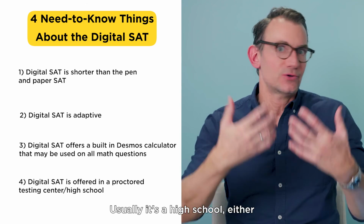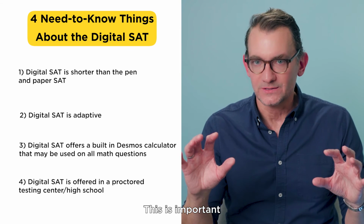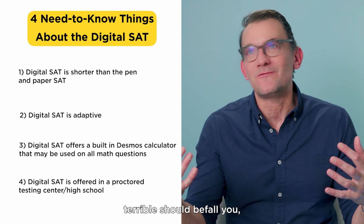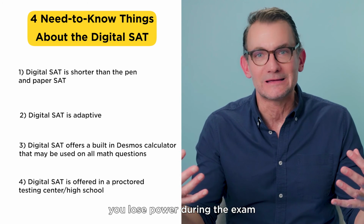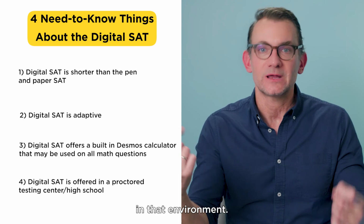And the last one is that you'll be taking the digital SAT in a proctored environment. In a testing center, usually it's a high school, either your high school or a neighboring high school. This is important because if something comes up, if something terrible should befall you, you lose power during the exam, or you have a question, you can reach out to the proctor in that environment.